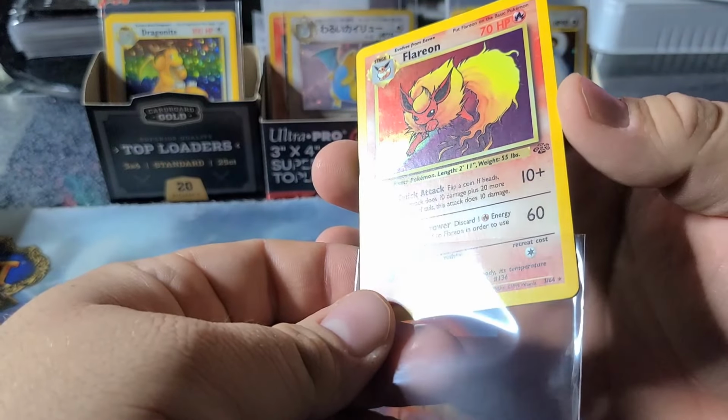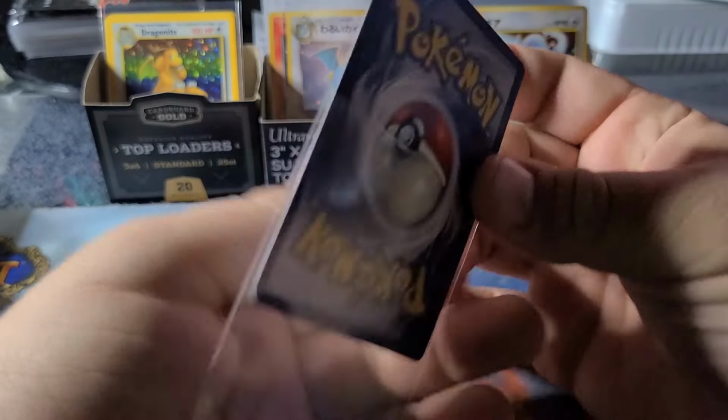I'd say it would probably get a 9 because of the whitening. Right there with your brother. It's 9:48. Got 12 minutes to PWCC time. This one's got silvering, the worst I've seen.